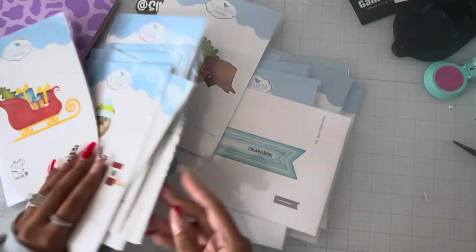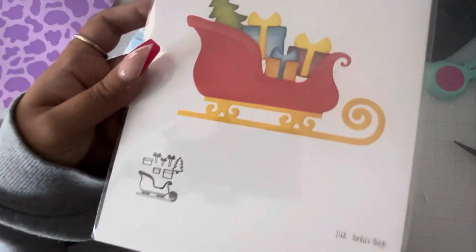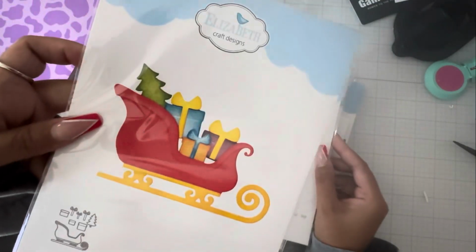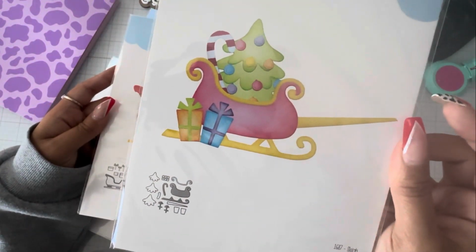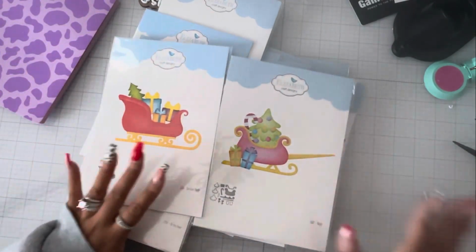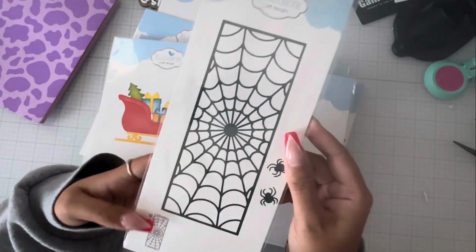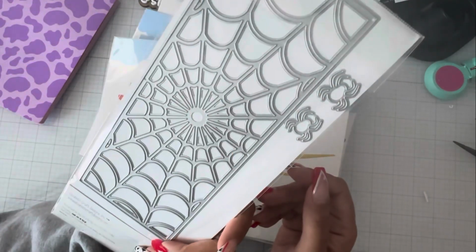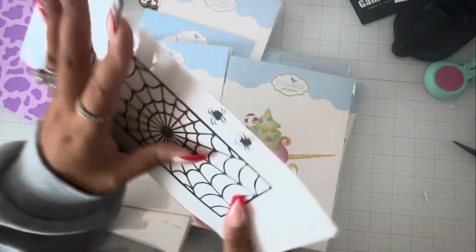Here's my other one. So this one's called Santa's sleigh. The presents in the trees are a little different. So I didn't know that I got two different sleighs, but I did. And then I got a slimline spider web set. I've been loving making slimline cards, you guys. Oh my gosh. I think that's gonna be my new addiction, is making slimline cards. So I got this for the Halloween time, but that's it.